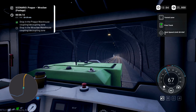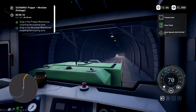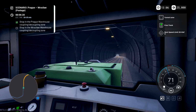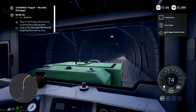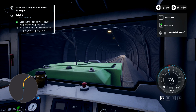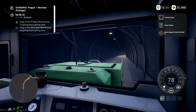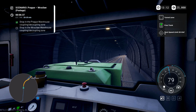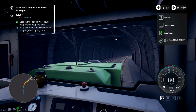But we have 13 and a half or so minutes to get there. I don't know if this can be done, actually. I'm sure in a perfect world it probably can be done. Almost certainly. Alright, let's keep it at the speed limit. We are going downhill slightly.